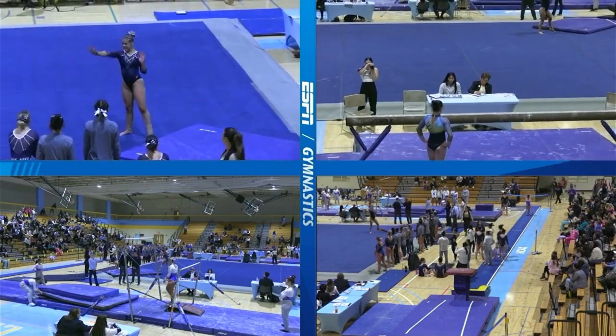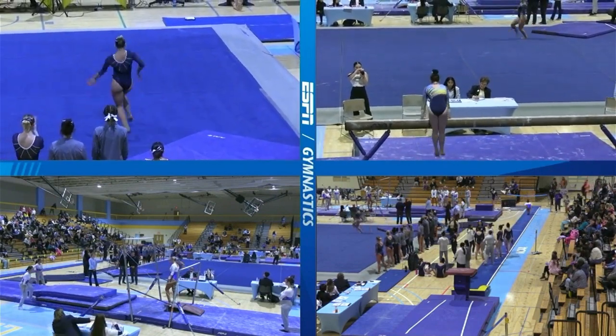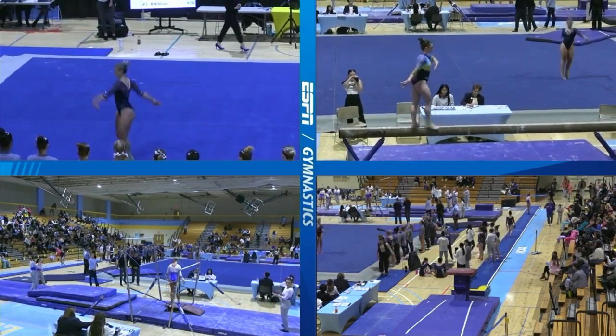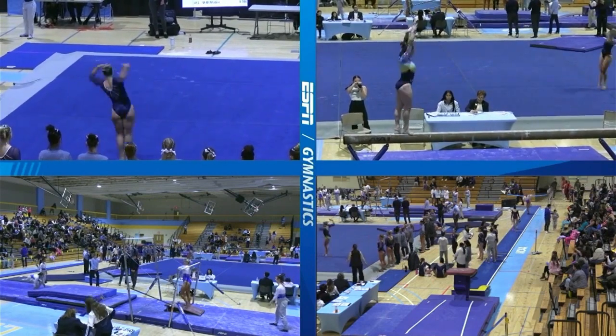She looks great on that back handspring layout step out. She just couldn't stay on. That's actually going to be two falls that LIU will have to count. Such a tiny position in the air, so really unfortunate.